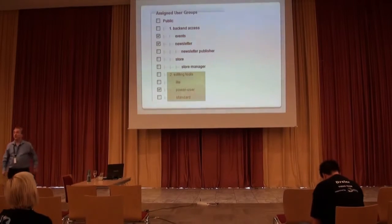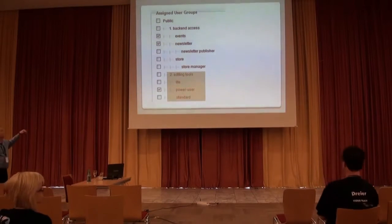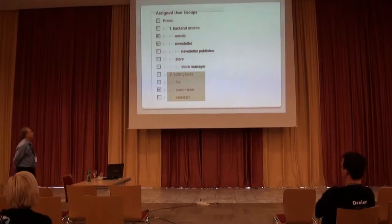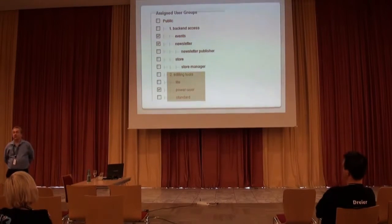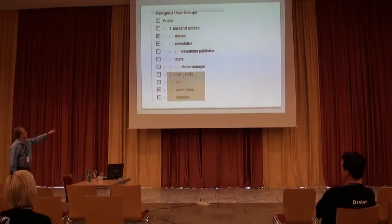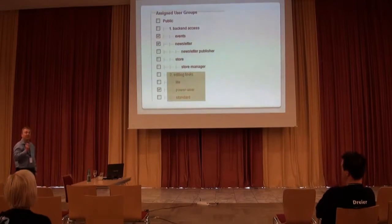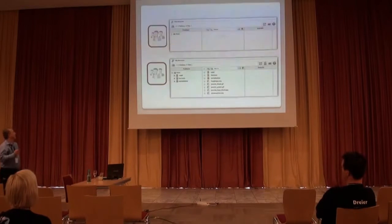So now I've added another block of groups. Number one was the back-end access, the roles and rights. Number two, following right behind it, is the editing tools. Light, power user, or standard. And they put it alphabetically, so I would have gone light, standard, and power user, but I can't change that. But then you can go in this person, they have rights to the events and newsletters, and they're a power user. They'll get a richer tool set, as you see there.